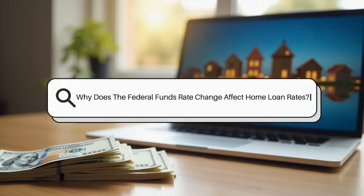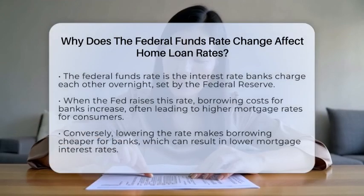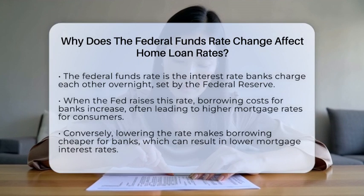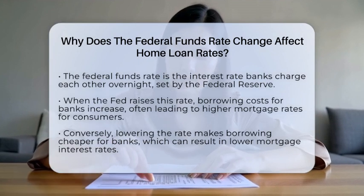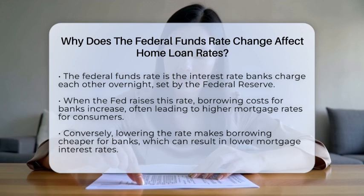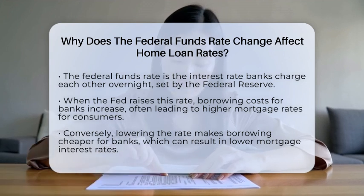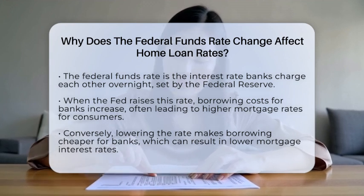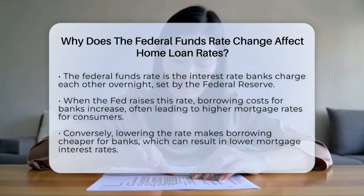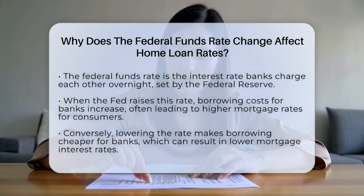Why does the federal funds rate change affect home loan rates? Imagine you're planning to buy a house or refinance your current mortgage. You might notice that mortgage rates seem to change from month to month. Ever wonder what causes those shifts? Well, one big factor is the federal funds rate. Let's explore how this tiny but powerful interest rate influences the cost of borrowing money for your home.